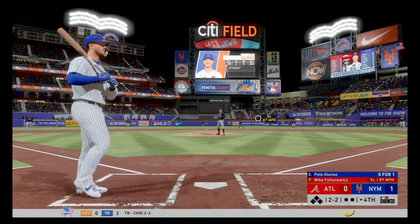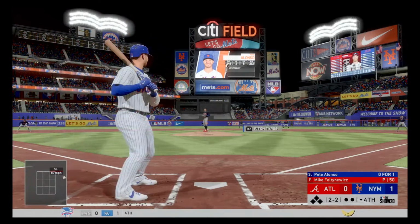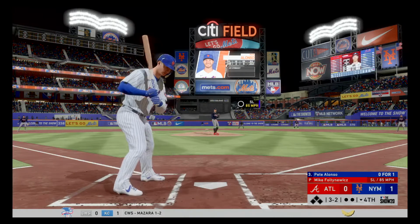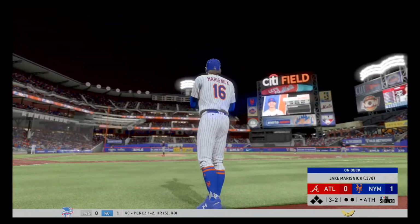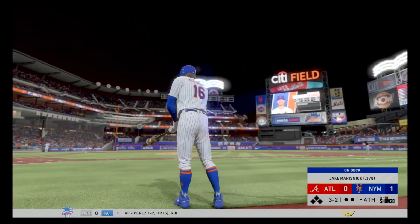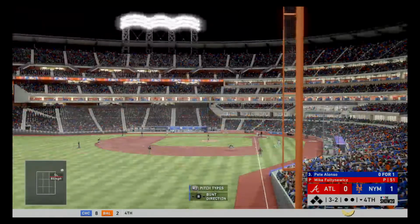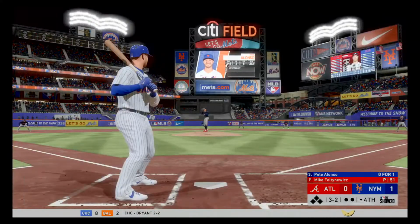A little too much bite on the breaking ball that time as it's well off the outside. Looks like this guy's afraid to throw the ball in the strike zone. Gave up that home run earlier in the inning. Needs to get back to being aggressive. Full count now. Trying to send him packing for the second time.